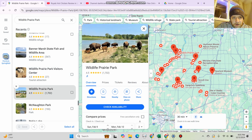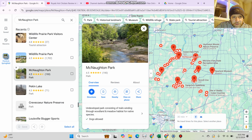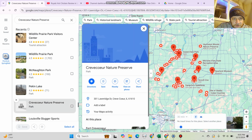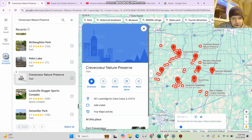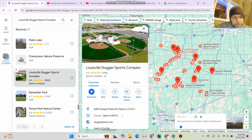More of the same here, right? But different spots. Some are noteworthy. McNaughton Park. Undeveloped park, so a lot of trails. Pekin Lake. I don't know. Somebody tried getting a photo. It looks like an overpass, maybe? Yeah. Nature Preserve. I don't know anything about this one, but it looked like somebody had recommended it, so there's got to be a reason for it.